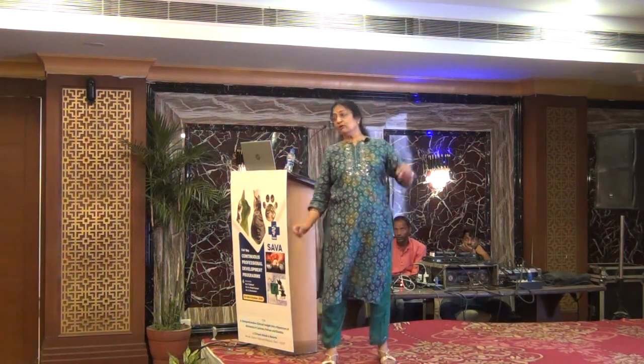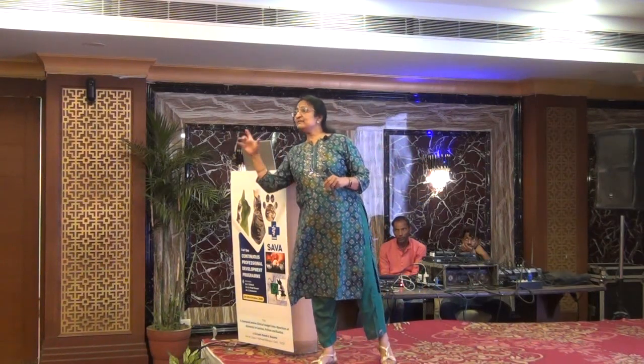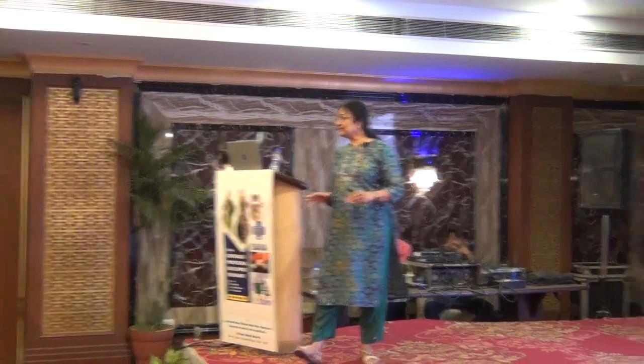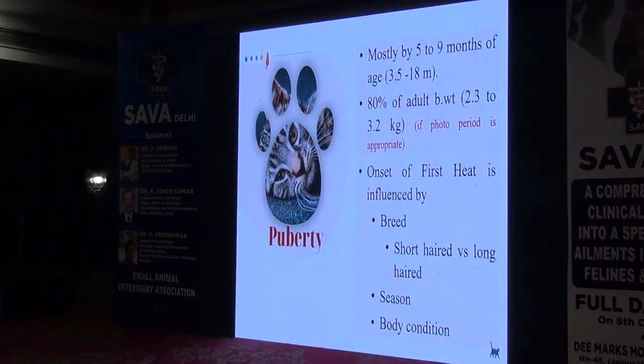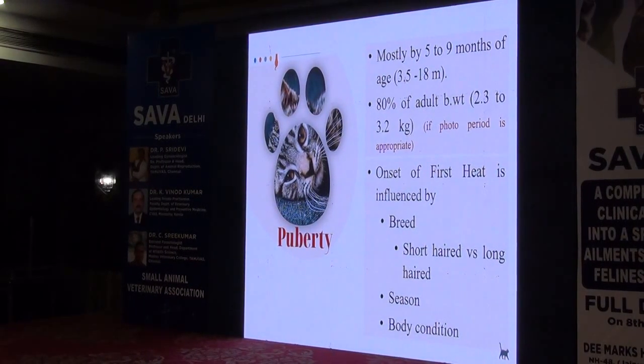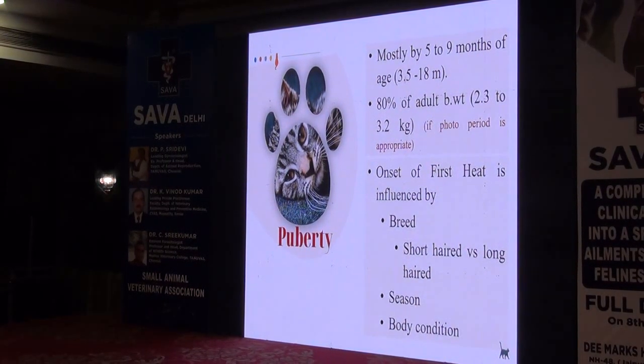But that's why we've seen so many young kittens getting pregnant also. Fine. Now, the other possibility is a cat can come into heat when she reaches 80% of her adult body weight. So almost when she reaches 2.3 to 3.2 kgs, she has reached her adult body weight, she can come into heat. Right? So these two parameters are important. So either the age or the body weight. So now onset of heat is influenced by breed, short haired versus long haired, season, body condition.